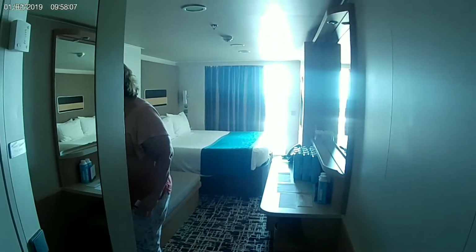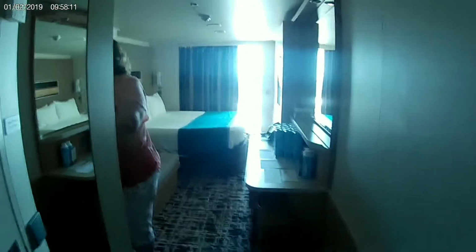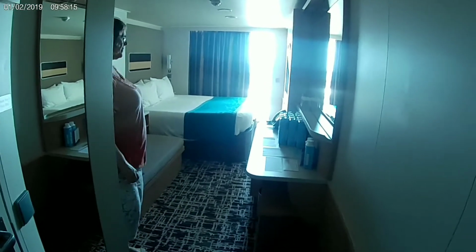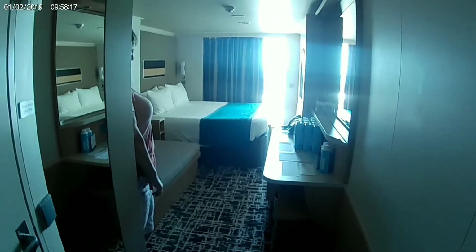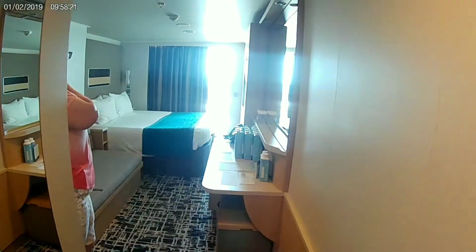What's good about the spa balcony is you have access to the thermal spa. As long as you're on the cruise ship and it's open, you have access all the time. You just have to pay for it in your room fare, and it's definitely a worthwhile investment. Okay, let me look around.